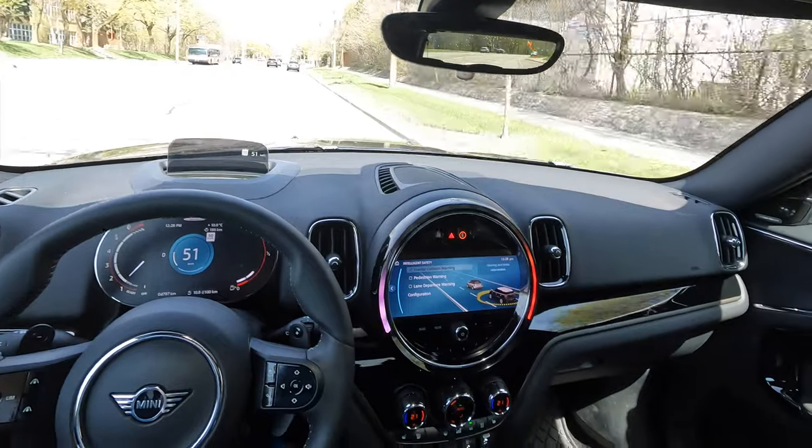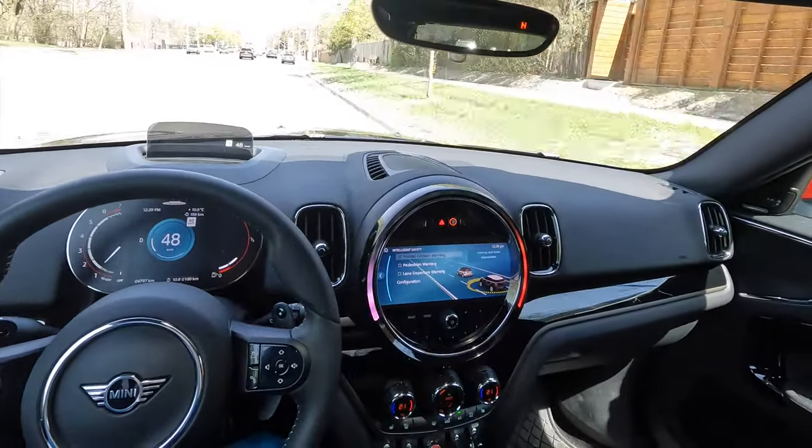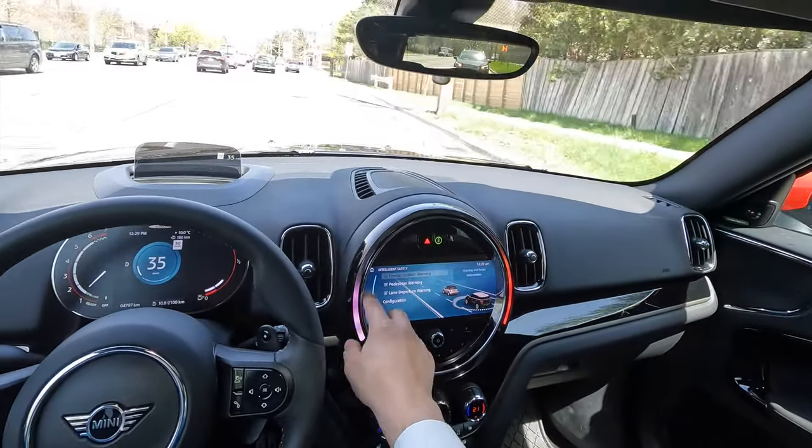Quick menu into all of your safety systems. So front collision warning, pedestrian warning, lane departure warning, and you can configure them. So that's pretty cool. Have them on or off.